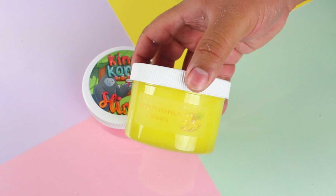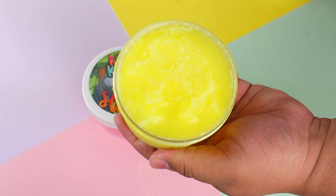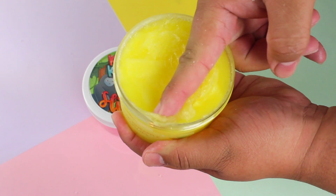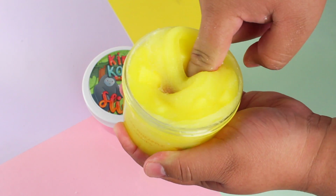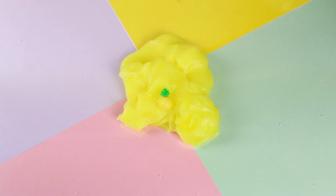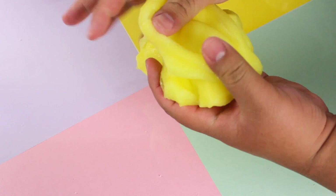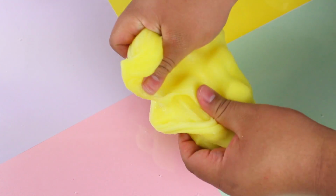This one is called Pineapple Chunks, and I thought it was really cool. First of all, it is pineapple scented. It's a jelly slime with jelly cubes added in. Let that sink in. I mean, the mind of King Kong slimes, am I right? It's so cool. I really like this slime, and squishing up the little jelly cubes is really fun, especially with a jelly slime. I thought it was a different experience.